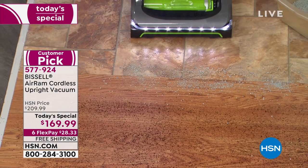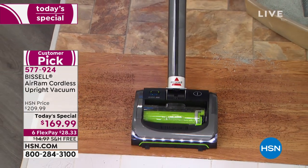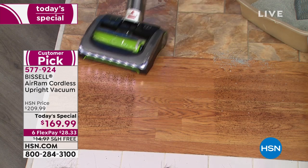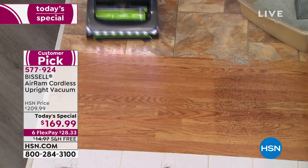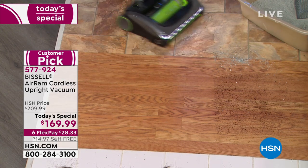Watch those LED lights as we glide over, and nothing is going to scatter. Look at this line here. I love those LED lights. Precision cleaning, I think it's so impressive. And you really can maneuver. Nothing's going to give you that blowback. Look at the line there, just to the coffee.